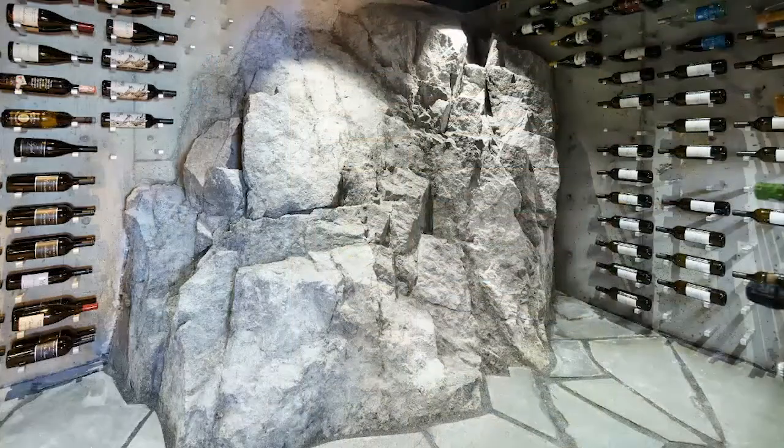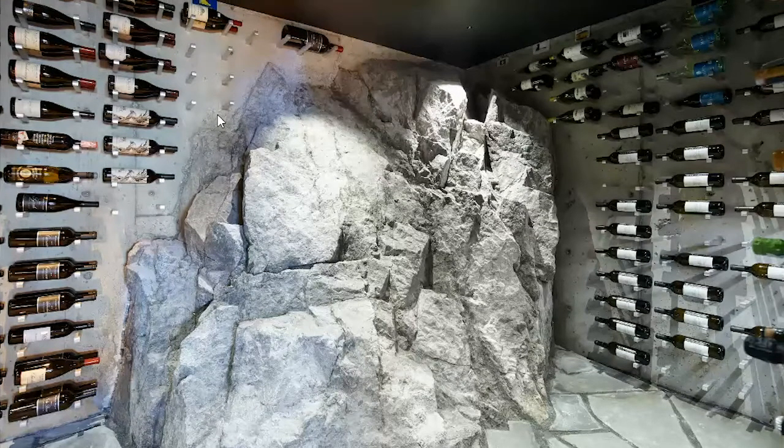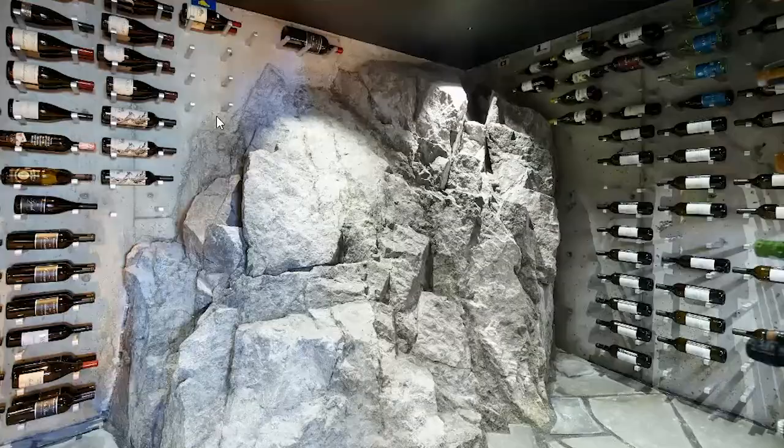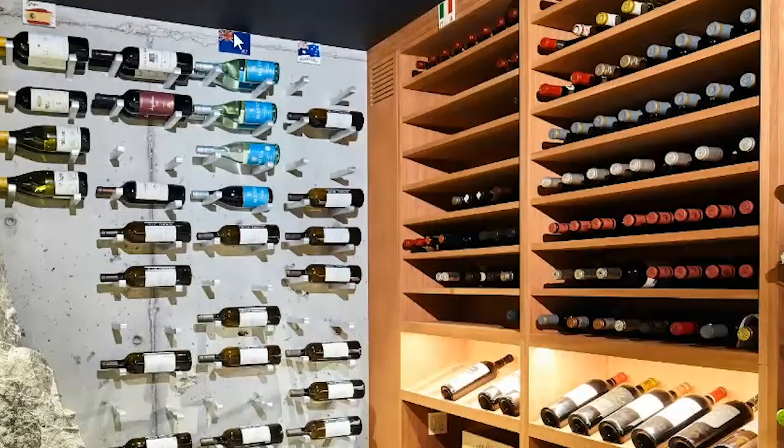The positioning of the wine pegs was also unique to this project in that we wouldn't always choose to install them in what I would refer to as a pretty unreachable area over top of the stone outcropping. You can see we've got bottles going all the way up over top here, but this was a very active client, had an interest in climbing the rock to reach certain bottles of wine. The other special touch the client added here was the organization of his wine, installation of some flags to indicate the region or the country that the wine was from.